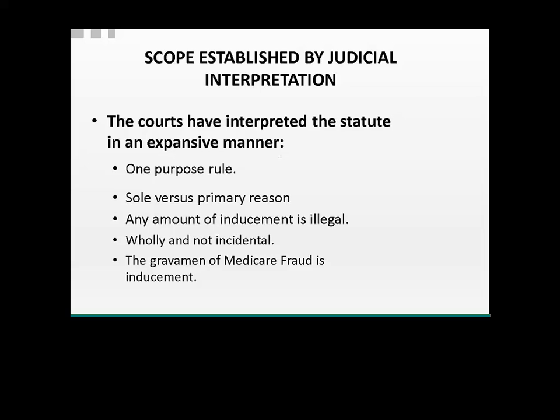Now, under this broad reading of the statute, any payments from a provider to a referral source could violate federal law, even if the payments were primarily intended to compensate the referral source for goods and services actually provided. Now, this broad interpretation was adopted in the Katz and the Bay State cases.